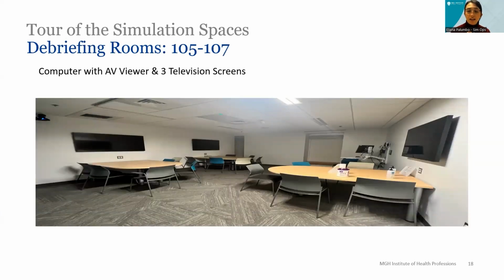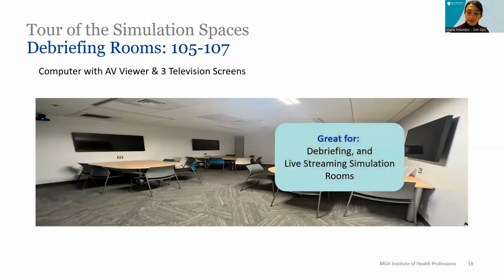Then downstairs again is our debriefing rooms. These are room 105 to 107, and these have a computer with three screens, and it's really perfect for debriefing or even pre-briefing, as it's a sim best practice to debrief outside of your simulation room. And this is a perfect spot very close to our sim rooms. You may also live stream here using our AV viewer software so that non-participating students can observe in real time.